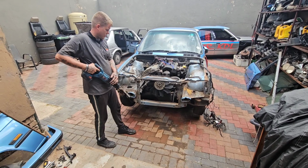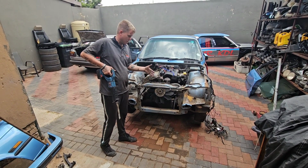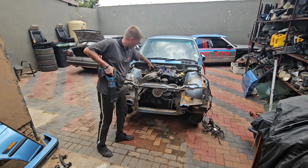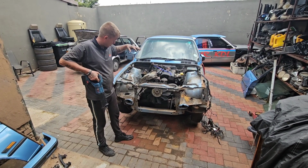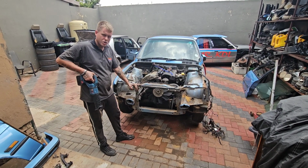Okay, so since we have to replace this radiator cradle anyway, we're gonna chop it out so we can pull this engine out easier. Everything is out: wiring, prop, shifter, exhaust. This is the last thing, and we're ready to pull this cherry out.